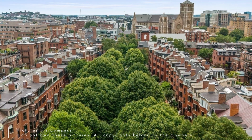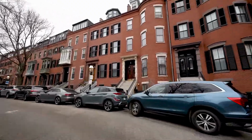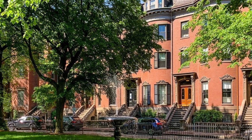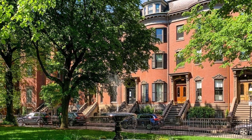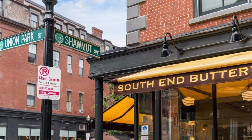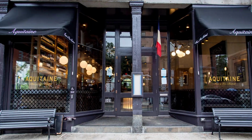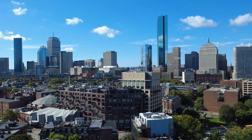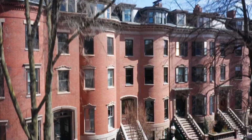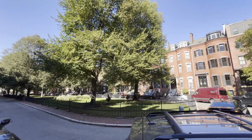The real draw goes beyond the homes themselves, it's the lifestyle. Residents enjoy front-facing views of the private park, quiet, tree-lined sidewalks, and a true neighborhood feel in the middle of the city. Step outside and you're moments from the South End's renowned dining scene, coffee shops, galleries, and boutiques. Yet when you return home to Union Park, you feel a sense of calm and privacy that makes it one of the most coveted enclaves in Boston.